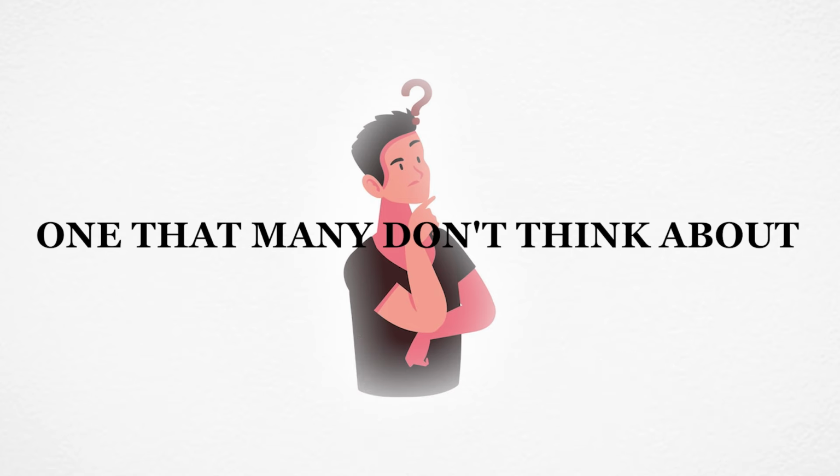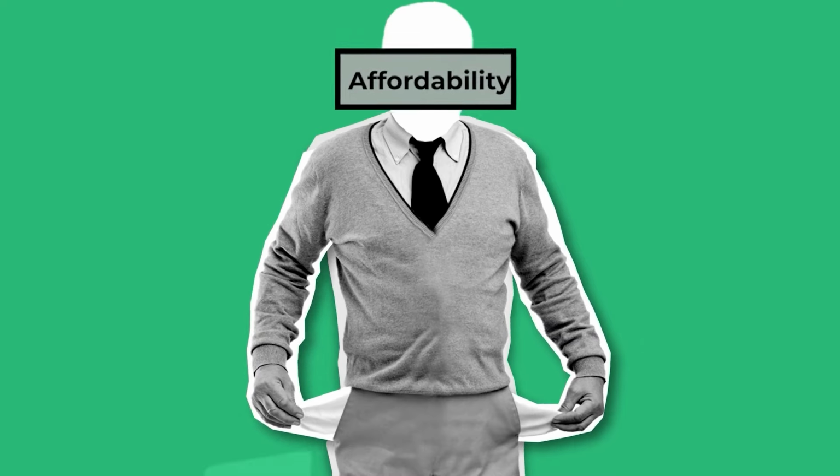Well, here they are. You can obviously tap into your RSPs. If there are family members that can help you with the down payment as a gift, you can tap into that. These are the traditional ways, but here is the one that many don't think about. Affordability is a function of prices, qualification, income, and the debts someone may carry. So here are a couple of things you can do to help with qualification, assuming that the qualification bar does not change.